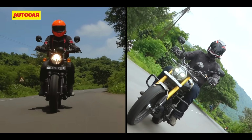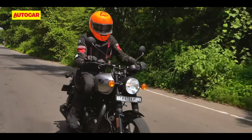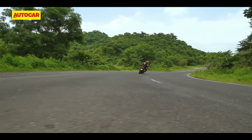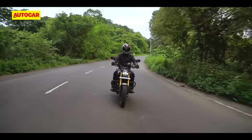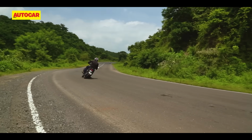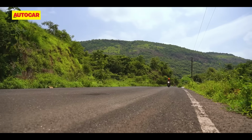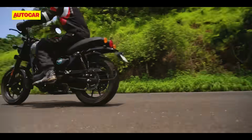There really is quite a big difference in character between these two engines, and the Hunter's gentle beat and effortless nature is something we really enjoyed. The TVS is superb in the city, but its engine gets quite loud and a little harsh at high cruising speeds or during quick overtakes. Overall, the Enfield has the nicer, more characterful engine here.